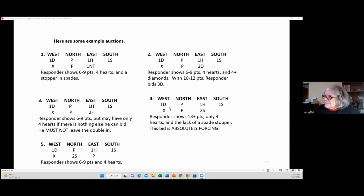All right. West opens a diamond, East bids a heart, South bids a spade, and West doubles again. North passes, and lo and behold, East bids 2 spades. He's showing an opening hand himself. Anytime you Q bid in this kind of situation as responder, you're going to game. Absolutely. You've got to have a game going hand to do this.